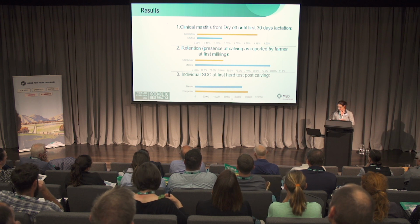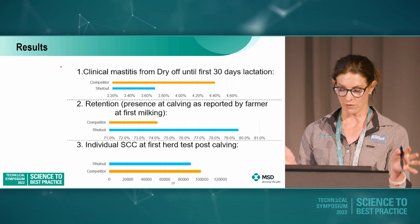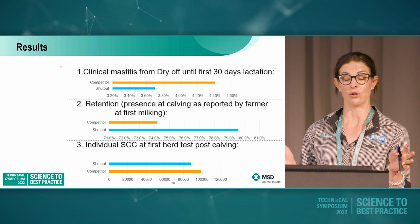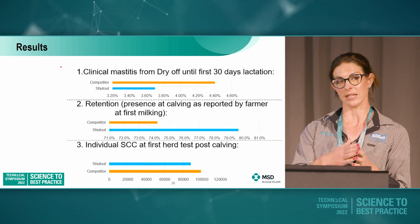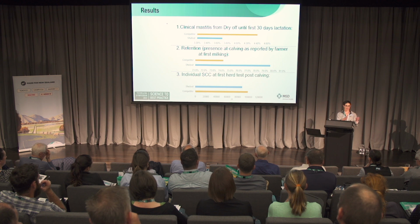So the results. We are really excited about these results because it's nice to have a second option. Like we talked about, clinical mastitis from dry off to the first 30 days in lactation. Now this was a non-inferiority study, and when you read through the literature on mastitis studies, non-inferiority studies are often performed with margins of 10 to even 15%, which is a bit dodgy, really, because it's saying if the investigation product performs no worse than 15% worse, it's just as good. Well, that's not good enough, really.